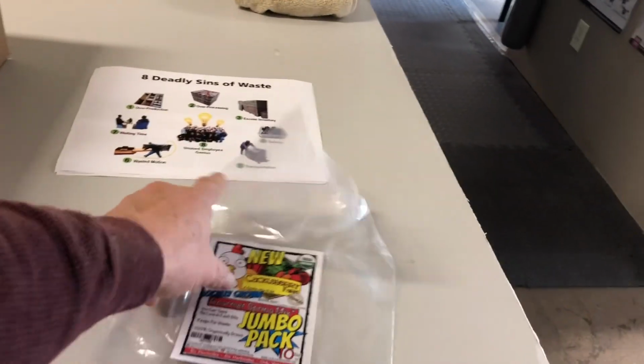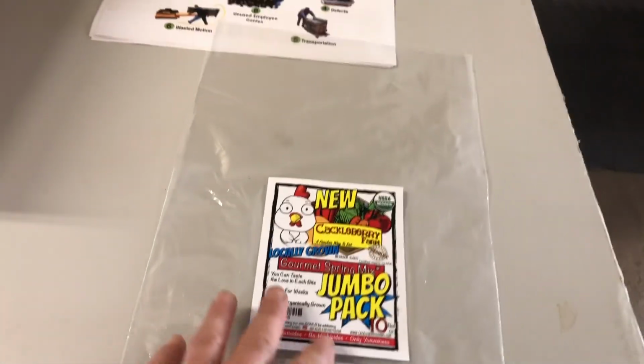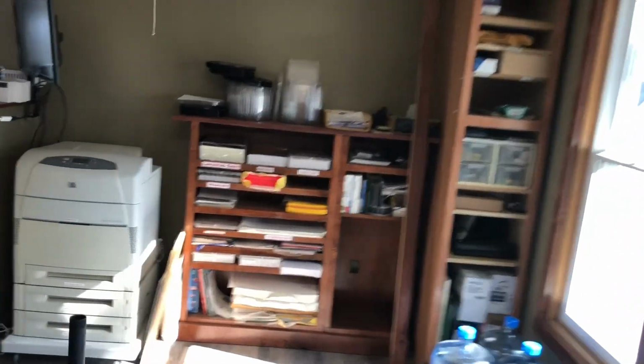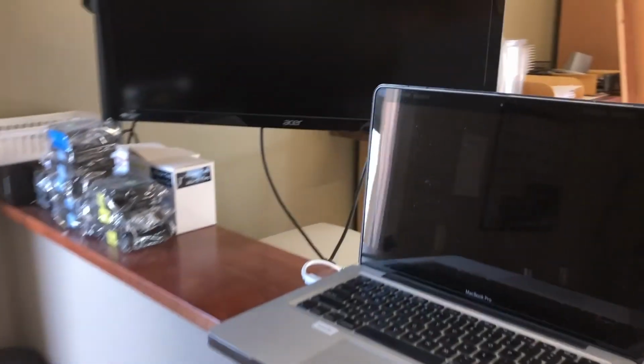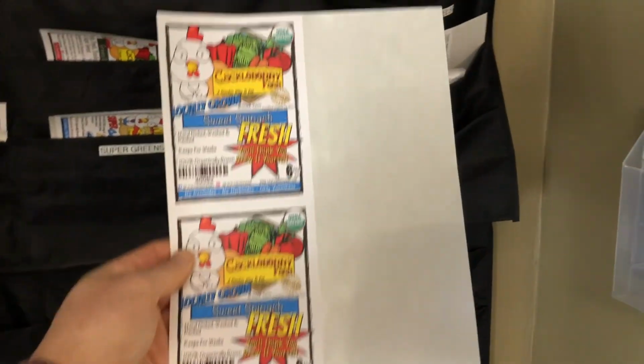So this is the 10-ounce version of our gourmet spring mix, and each one of these gets labeled from that laser printer over there. So we have produce labels right here that are set up in a tray all by themselves right there, and this computer right here in Dropbox, I've done Adobe Illustrator set up 4 up, and it'll print out a sheet of them just like this. Just imagine there's 2 more on this side.